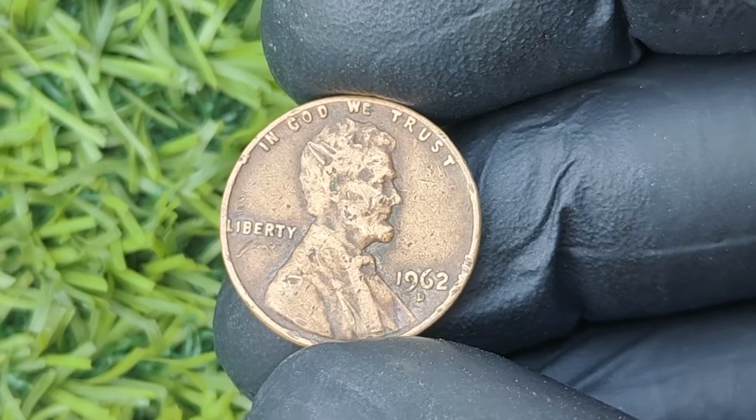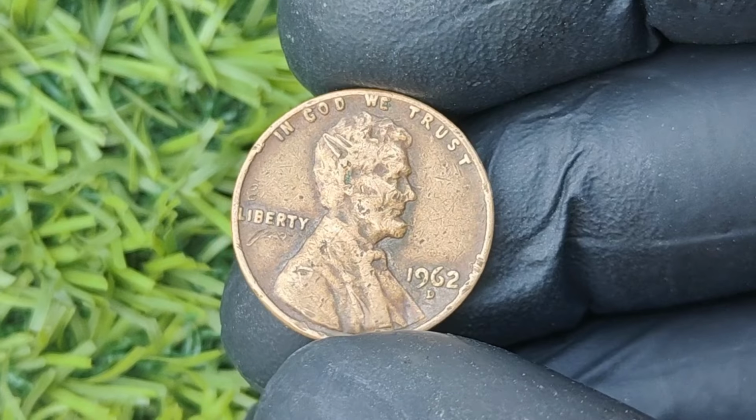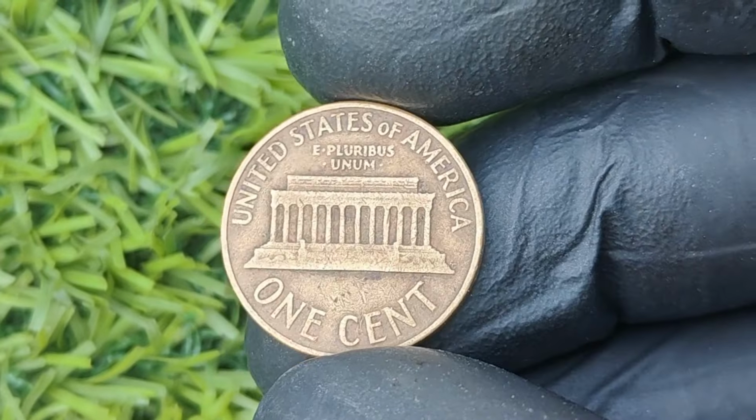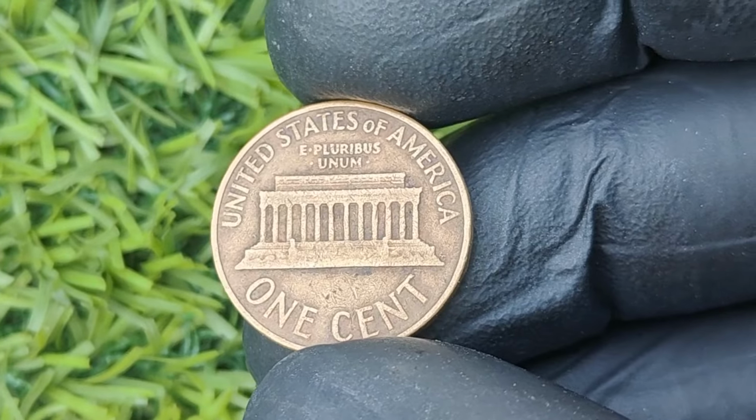Cliffhanger, more coins to come, this is just one coin. What if I told you there are 5 more pennies like this, each worth hundreds of thousands, one even $2.4 million? We'll cover those in our next episode.